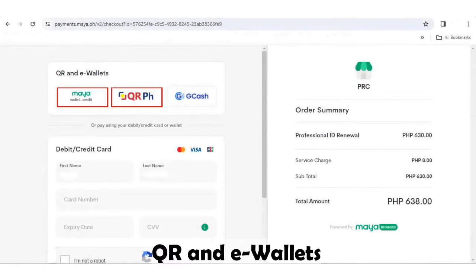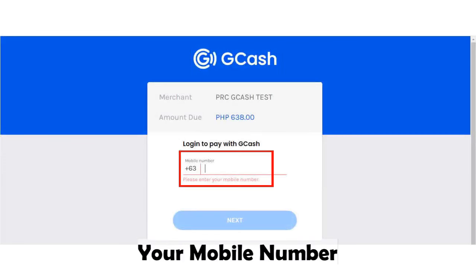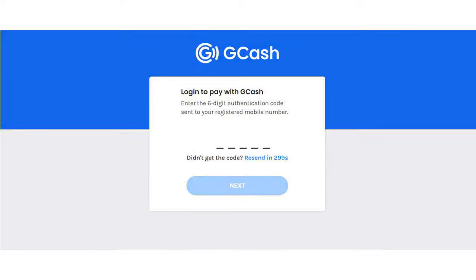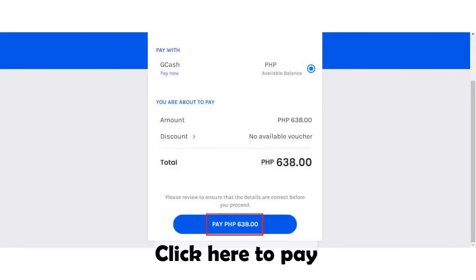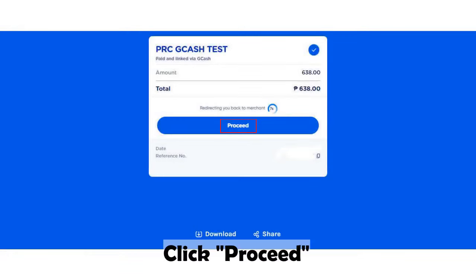In here you may choose your preferred QR and e-wallet payment channel. If you choose the GCash payment channel, you will need to log in your GCash mobile number and enter the 6-digit authentication code and type in your 4-digit MPIN and click here to pay for your PRC license renewal, and then click the proceed button.